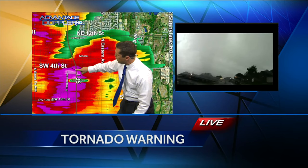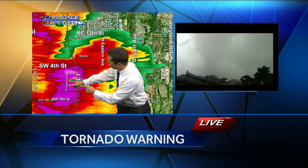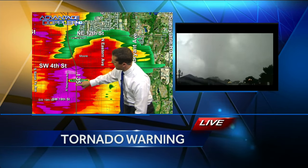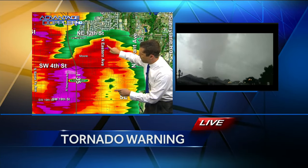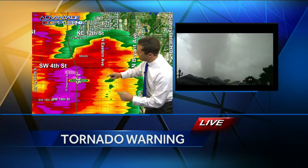So right here, this is going to be the Moore Medical Center that Chance was just talking about. This right here is Telephone Road. This is where the Warren Theater is. This is where the Lowe's is. This is where the Walmart is right here. This is that commercial development right here, the tornado crossing right over I-35. You can see on the right-hand side of your television screen, this is Eastern Avenue. As you get into Moore, this is also known as Toby Keith Boulevard.